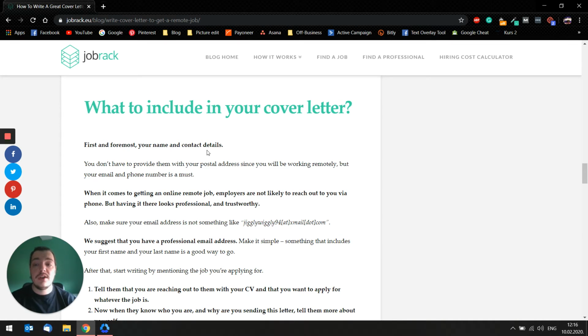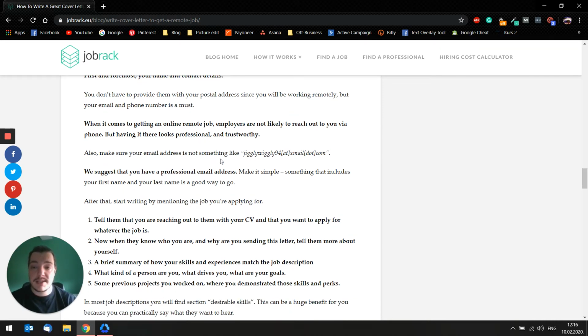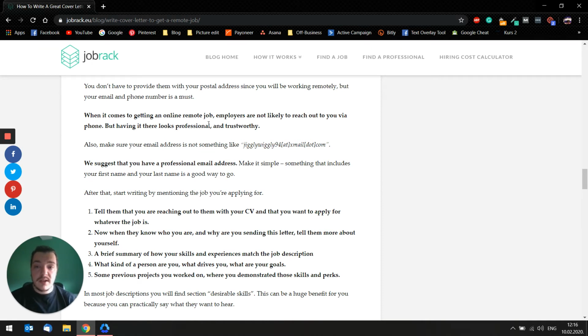So what to include in your cover letter? First and foremost, your name and contact details. You don't have to provide them with your postal address since you'll be working remotely, but your email and phone number are a must. When it comes to getting an online remote job, employers are not likely to reach out to you via phone, but having it there looks professional and trustworthy.